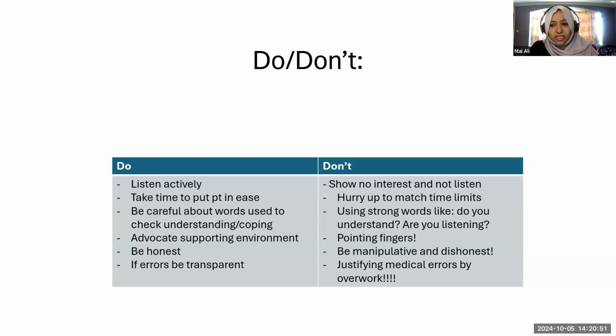Advocate a supported environment. If you follow the structure, you would find yourself not forgetting it. It's always nice, as part of the preparation, number 2, to ask them if they want someone around with them. Be honest, specifically in medical errors and in conflict resolution scenarios. Try to be honest and transparent, not pointing fingers and not blaming. You're not in a blaming environment. Try to advocate against that.